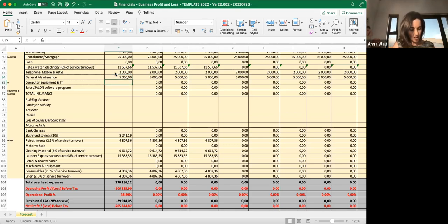Okay, any computer equipment or IT services. So here, if you've got software programs, or an IT company that supports you, you could put in an amount here. We've previously worked it out at 2,200 Rand. Here's your software program at 700 Rand a month. Remember, with the salon software programs, this wouldn't be your initial purchase. This would be your monthly retainer that you pay them for their support.